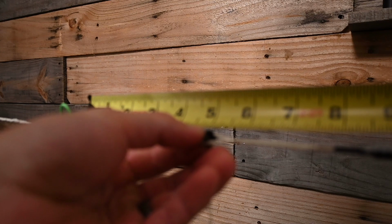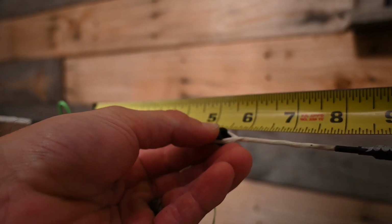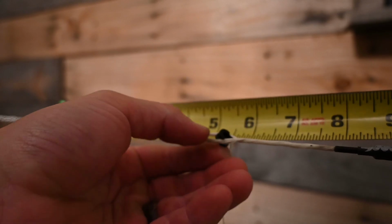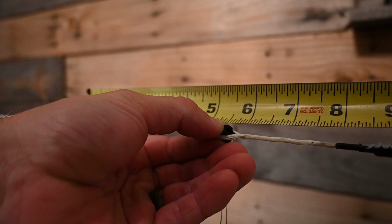After my nocking point is tied in, what I'll actually do is move my peep to the desired height before tying in my D-loop, and I'll explain that in a second. But for Todd, I have it written down the height that he likes his peep on this Mathews over his nocking point.